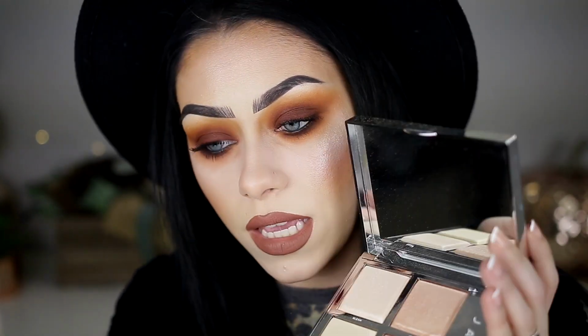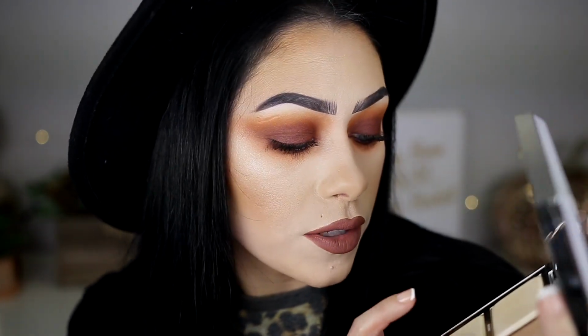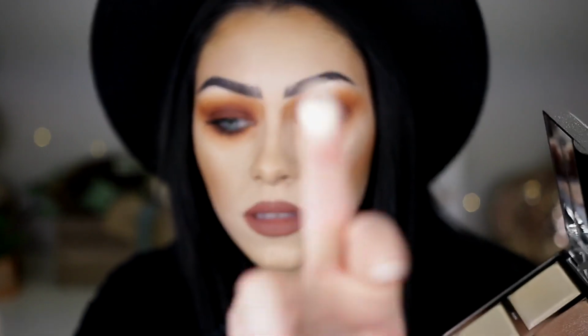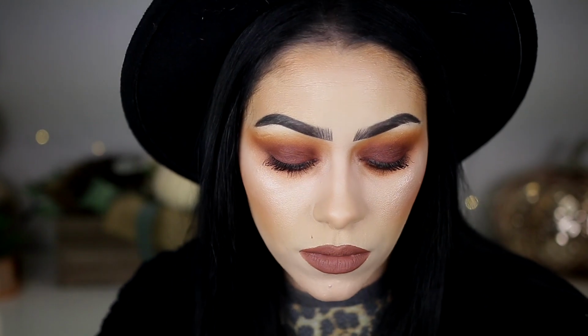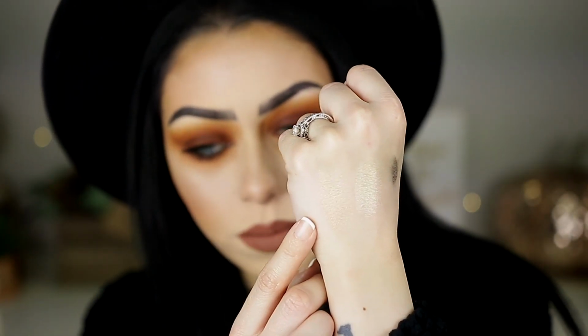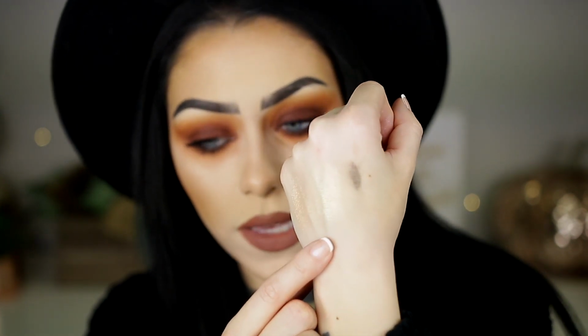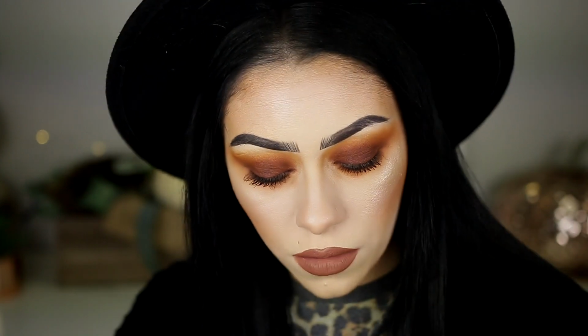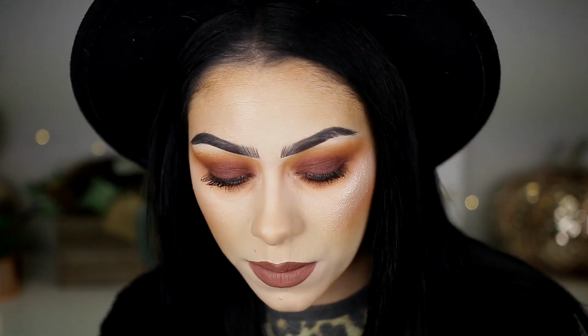So I think I'm going to take these two. I just feel like this one's a little bit too yellow for me. You can see that there. It just looks a little too yellow for my skin tone. This one is more of a rose gold kind of glow. And then that one is more of a yellow-based gold kind of glow. So these two I definitely cannot wear if I am fair. I would have to wear that if I do have a spray tan. But I feel like it would look really pretty if I did a blush kind of topper. So that's what we're going to do.